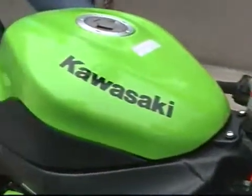You really can't go wrong with either one of these bikes. They're just amazingly well-engineered machines. A lot of it comes down to looks, color, and whether you're a Kawasaki or Honda guy or gal.